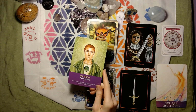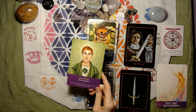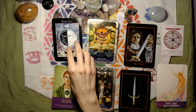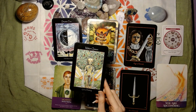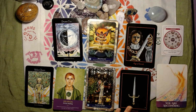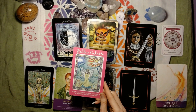So we have Hilarion, divine healing. Honor your sensitivity. Retreat to recharge and reheal. Your light can support others. And we have the Dreamer 2. And the Maker Queen. So you are someone who is a very healing presence to be around here. Golden Calcite. Time to take it easy as new ideas are coming in. Be prepared as new doors are opening.